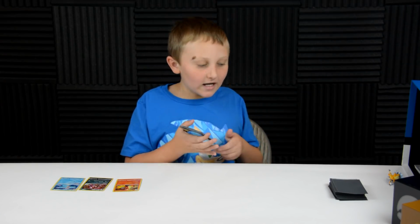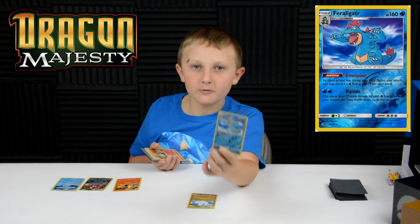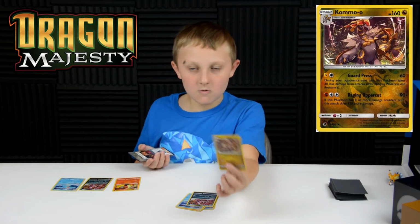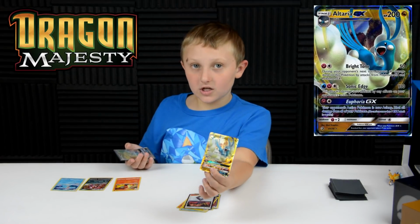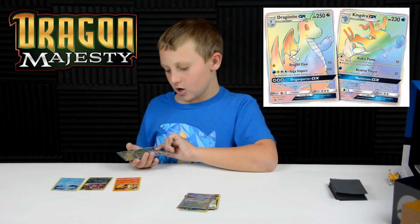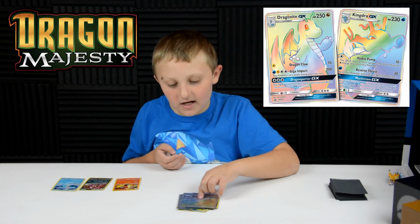Okay, guys, so today we got an Altaria holo, a Feraligatr reverse rare, a Blaziken holo, a Hydreigon holo, a Kamo-o holo, a Lance Prism Star, an Altaria GX, an Altaria GX secret rare, rainbow rare, a promo hyper rare Kingdra GX, and a promo hyper rare Dragonite GX.